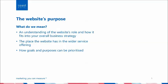So if we just turn now to the first of those topics. Website purpose, what do we mean by that? Well, actually, it's just an understanding of what your website does for you in its current form. So the role of a website for you in your overall business strategy. For example, if you had a service, is your service delivered through your current website?